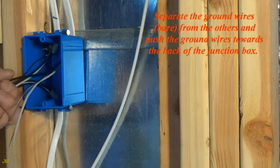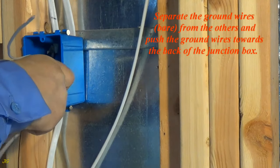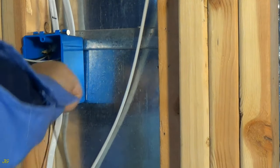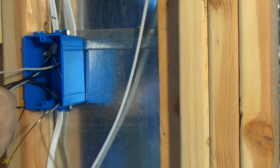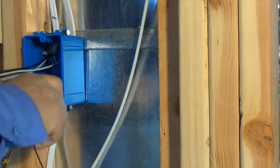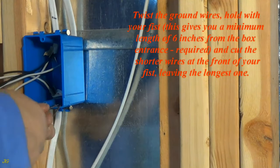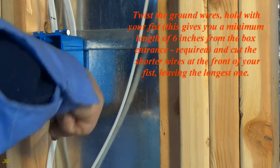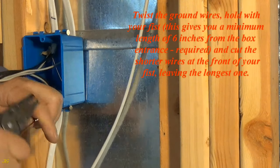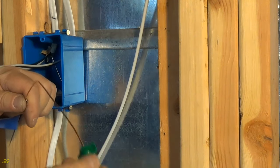Separate the ground wires, bare, from the others and push the ground wires towards the back of the junction box. Twist the ground wires. Hold with your fist. This gives you a minimum length of 6 inches from the box entrance, required. And cut the shorter wires at the front of your fist, leaving the longest one.